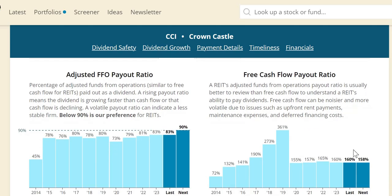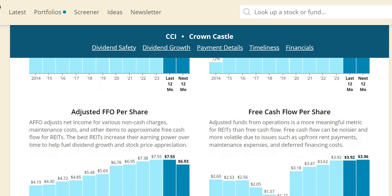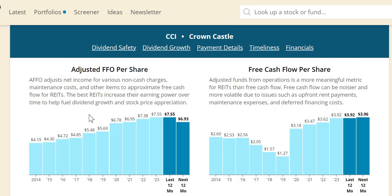In terms of the adjusted funds from operation payout, now it has been below 90% over the last 10 years. Do bear in mind though, 2024 it is expected to be around that 90% level. So one thing that I would say just to keep an eye on, and when they do release their next annual report, we will cover that on this channel.